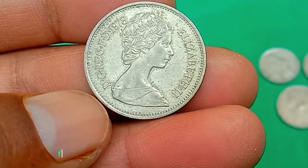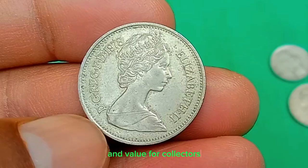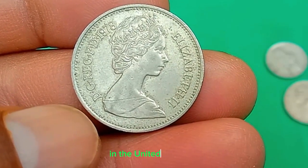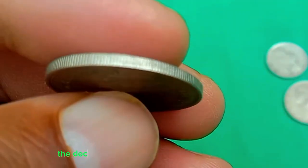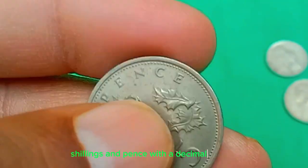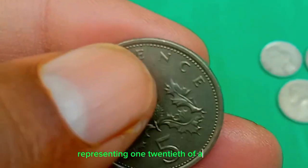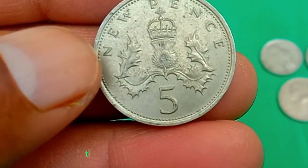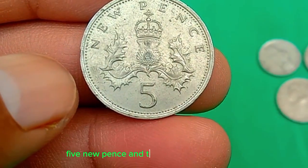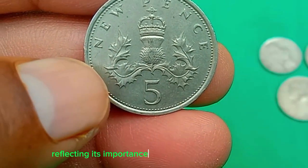The 5 new pence coin featuring Queen Elizabeth II from 1978 holds both historical significance and value for collectors. Minted during a period of transition in British coinage, it reflects the evolution of currency in the United Kingdom. In 1971, the decimalisation of the British currency system occurred, replacing the traditional pounds, shillings, and pence with a decimal system. The 5 new pence coin was introduced as part of this transition, representing 1/20th of a pound. On the reverse side of the coin, the design by Christopher Ironside depicts a crowned thistle encircled by the face value, 5 new pence, and the year of minting, 1978. The thistle is a national emblem of Scotland, reflecting its importance within the United Kingdom.